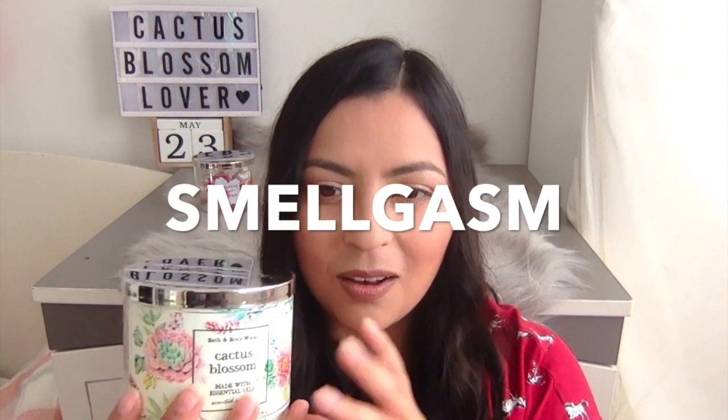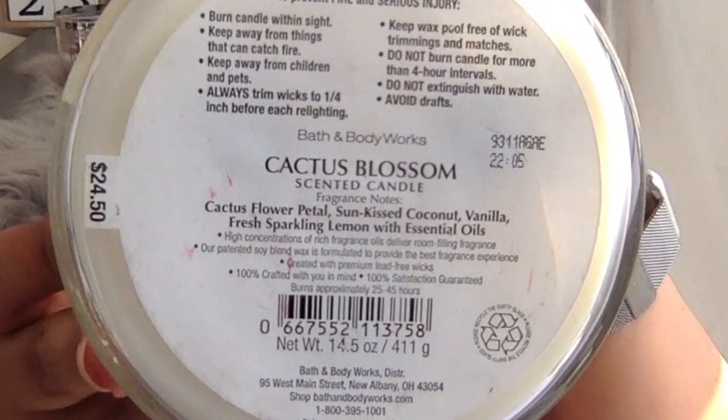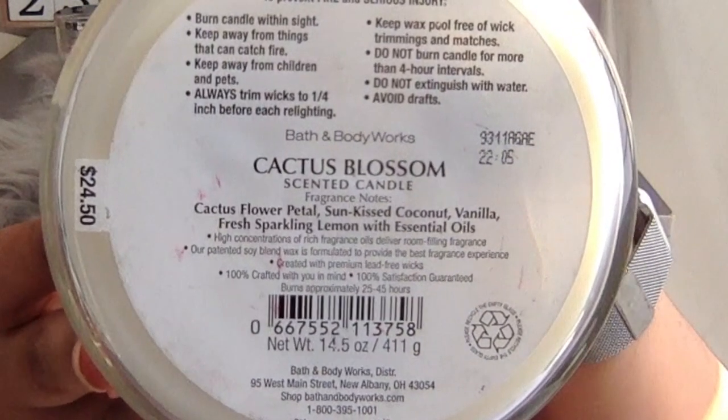Let's get to one of my favorites. This is Cactus Blossom. This is the inspiration of my Instagram handle, Cactus Blossom Lover. And oh my gosh, can you say smellgasm? Oh my god, I love this one. This is one of my favorites. It's cactus flower petal, sun-kissed coconut, vanilla, fresh sparkling lemon.